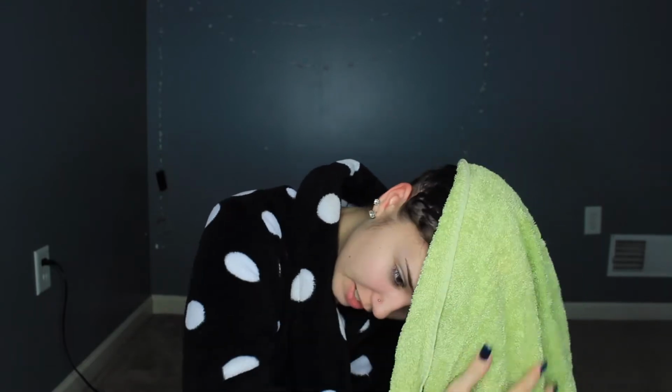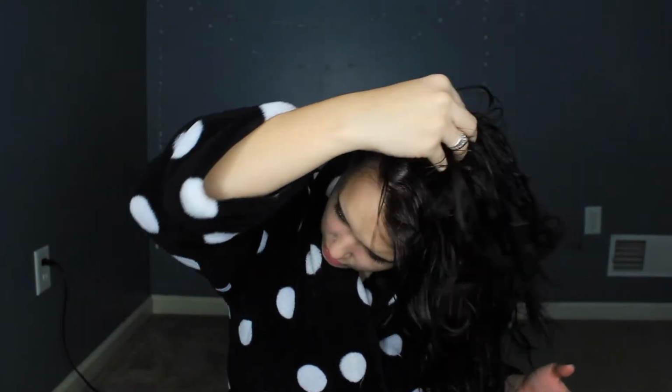So I'm going to take my hair out and just kind of towel dry it a little bit, scrunching with my hands in the towel. They say that makes your hair frizzy, and yes it can. So if your hair is more prone to frizziness, then I would recommend doing it with a shirt, because the material is totally different from the microfibers on a towel.